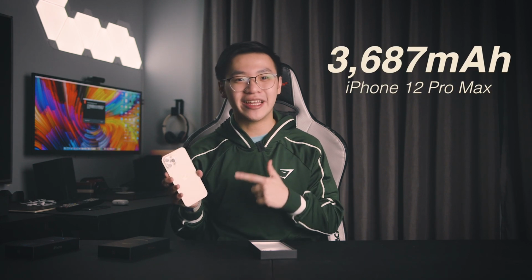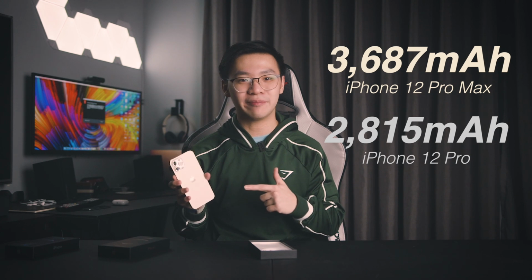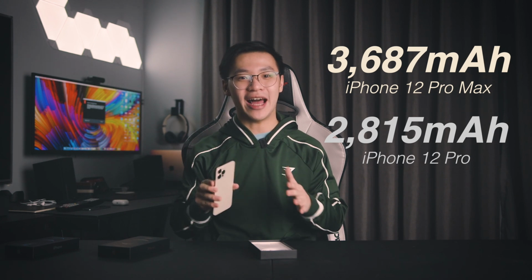So bigger iPhone, what does that actually mean for us? Compared to the 12 Pro, which we also unboxed over here, this does not run short on battery. It's at 3,687 milliamperes compared to the 12 Pro at 2,815 milliamperes. This basically means that it's gonna last you longer since there's a bunch of new features like 5G.